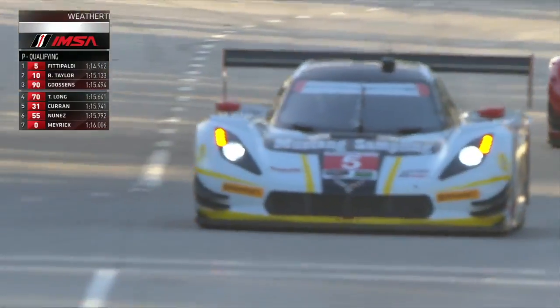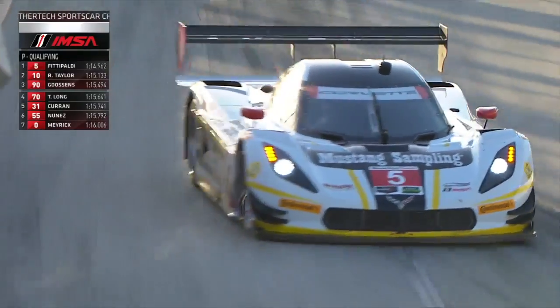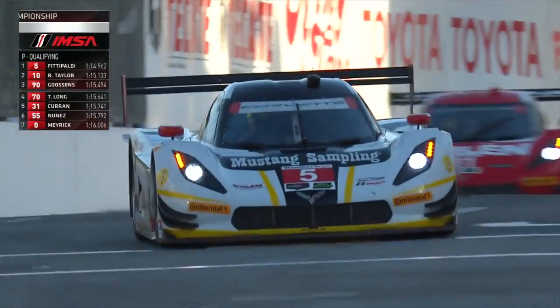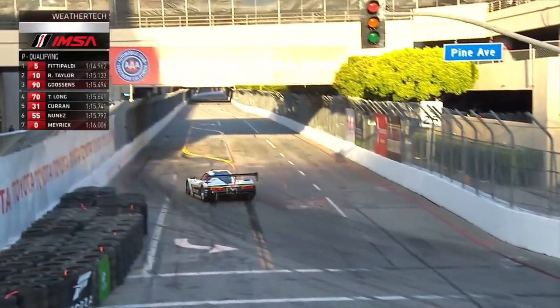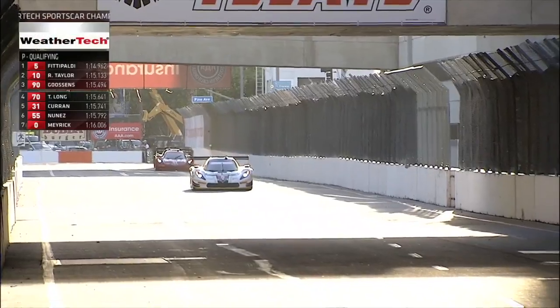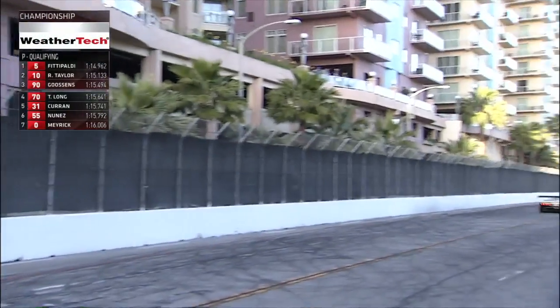So Christian Fittipaldi in the Action Express number 5 will be the pole sitter for tomorrow's Bubba Burger Sports Car Grand Prix at Long Beach, Round 3 of the WeatherTech Sports Car Championship. A heck of a performance by Christian Fittipaldi, just nosing our defending race winner Ricky Taylor by 0.171 second.